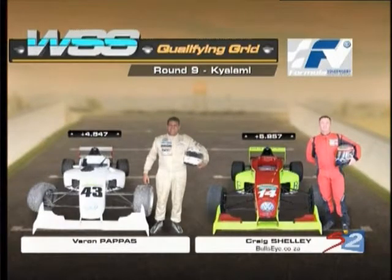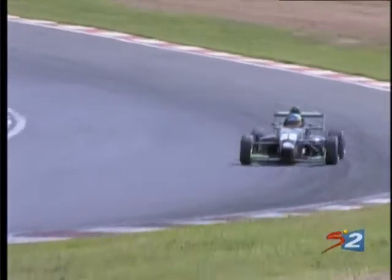Go a little bit further back. An old dog in the pits, Baron Pappas versus Shelley. Simon, another pole. It's the final race of the weekend and, of course, of the series. You must be looking forward to getting out front and hopefully not tossing it like in East London.